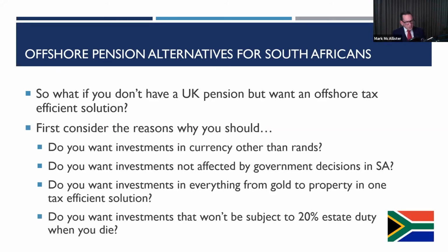Do you want to invest in currencies other than rands? Do you want to invest in something that's not affected by what the government here in South Africa does? Do you want to have investments in everything from gold to property to Tesla stocks, all in one tax efficient solution? And you also want an investment solution that won't be subject to things like estate duty at 20% in South Africa when you pass away.